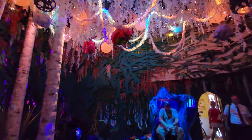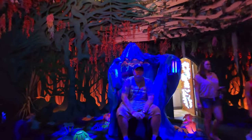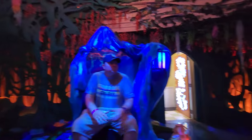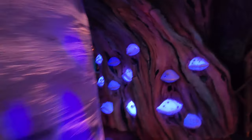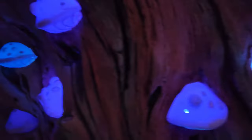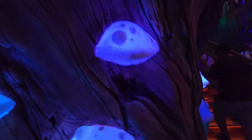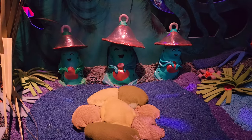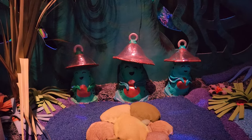Inside the giant room, there's a throne, which looks like a crypt keeper type statue. And then there's a tree over here. And if you hit the mushrooms, they light up and play music. Quite cute, cool. Again, there's so much detail here. Look at these monsters.